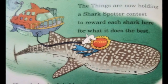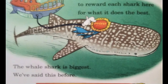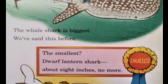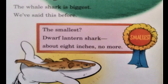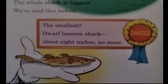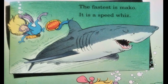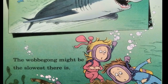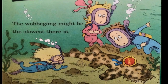The Things are now holding a shark spotter contest to reward each shark here for what they do best. The whale shark is biggest, we've said that before. The smallest, the dwarf lantern shark, about 8 inches, no more. The fastest is Mako. It's a speed whiz. The woebegone might be the slowest there is.